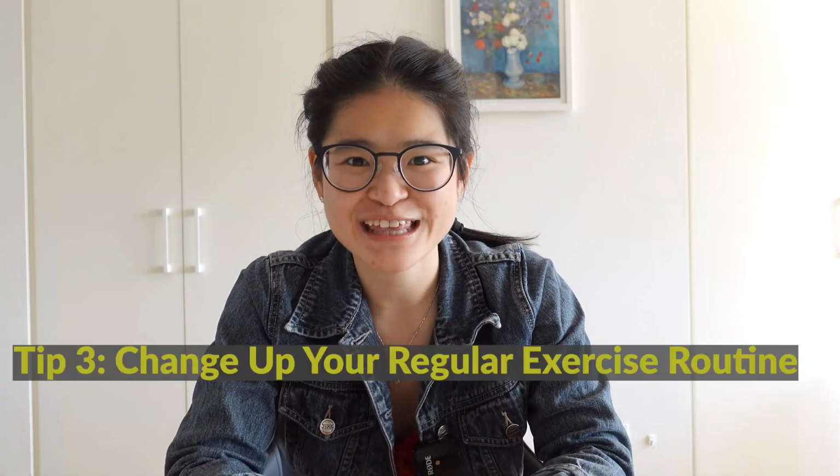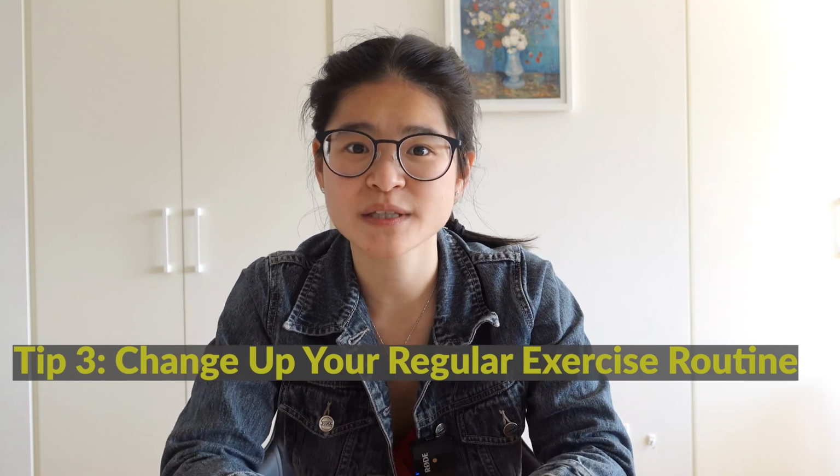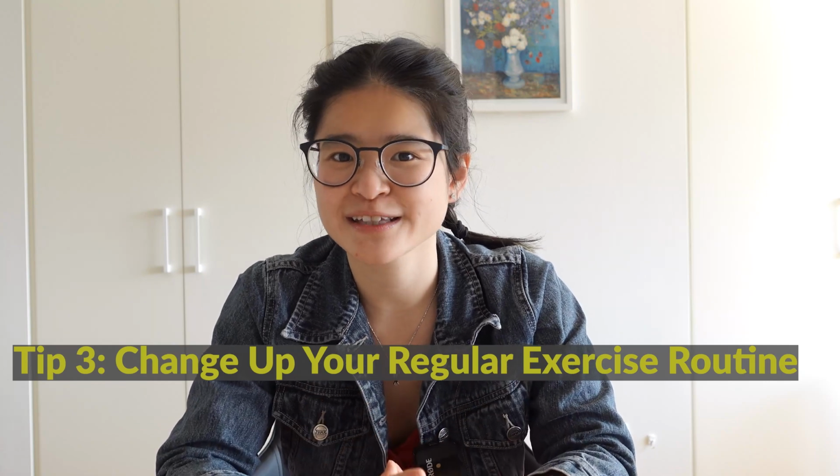Now, what if you don't like sports that require a lot of flexibility? What if you just like running? Or what if you just like cycling, where it's constantly the same repetitive movement as well? What about people who like sports like that? Then that brings me to my third tip, which is to change up your regular exercise routine just a little bit.